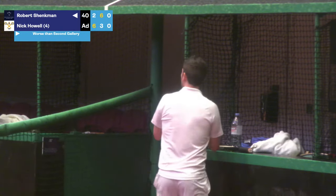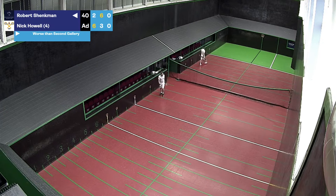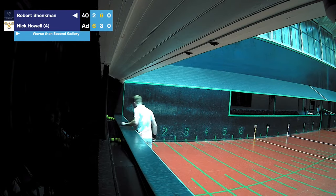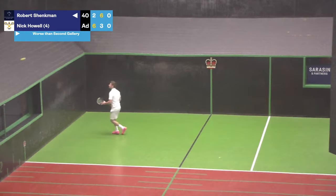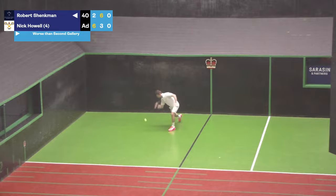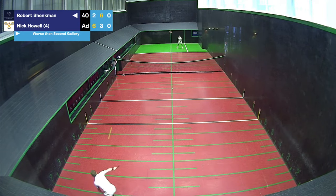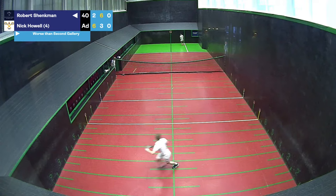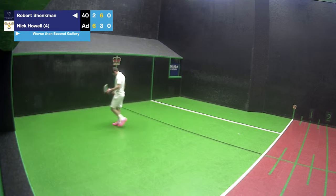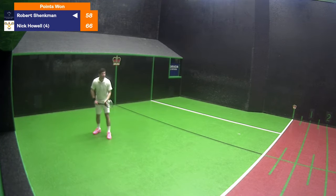Rob frustrated with himself there. Like he said, took it a little bit too far behind him. Just made the angle a little bit harder to get behind. Advantage to Nick. Worse than second gallery. High. Just hit the bando. Oh, well controlled by Nick. First game of the third set. One love. Nick takes control of the first game of the third set.